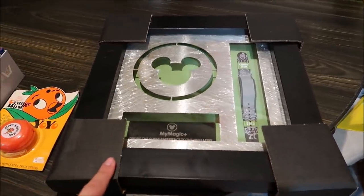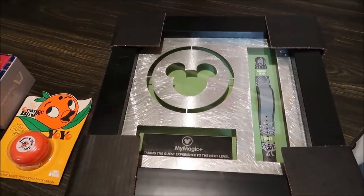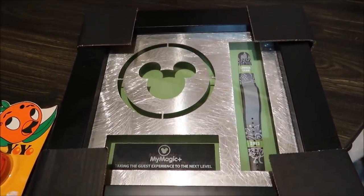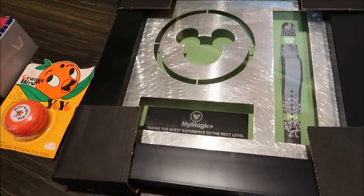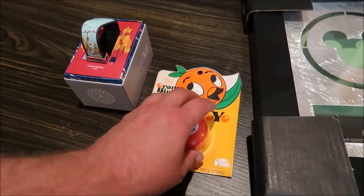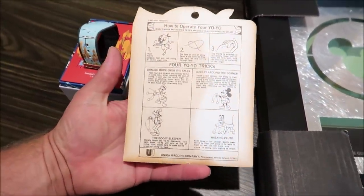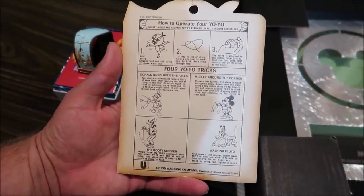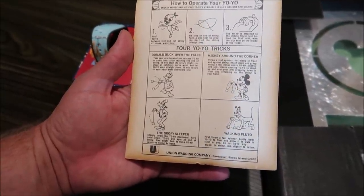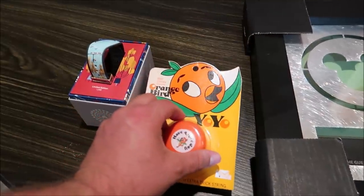And here is a couple of the newest additions. I ended up getting the My Magic cast member plaque. Well, I don't know if this is a plaque or an award. They gave it out to the launch team who actually started working with the Magic Bands and the My Magic Plus, taking the guest experience to the next level. And then also I got myself the Orange Bird Yo-Yo because I thought this was so retro and so cool. I love even the way Walt Disney is written on there. And I didn't notice before, but they give you a bunch of Disney tricks like the Mickey around the corner, the Donald Duck over the falls, the Goofy sleeper, and walking Pluto. And I just love it. It's so cool and so nifty. So I had to get that.